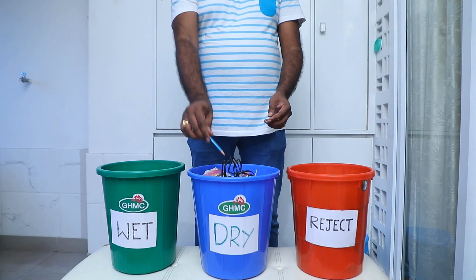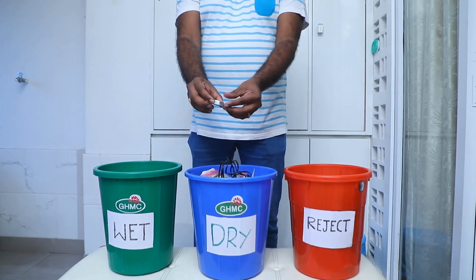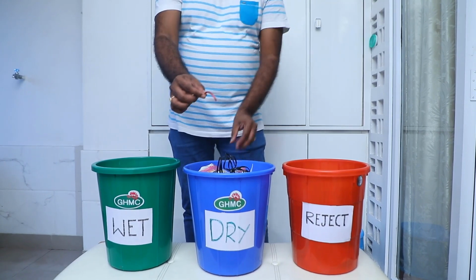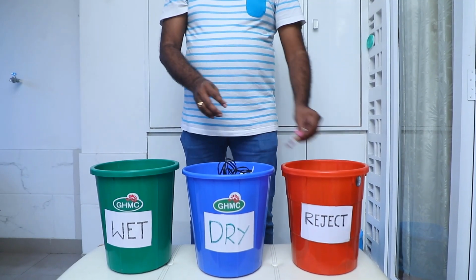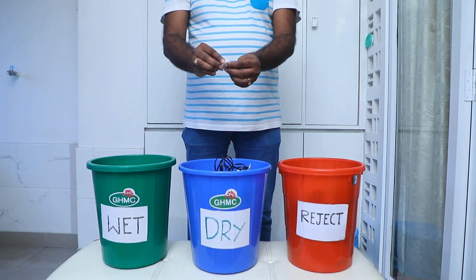Small pieces of plastic or metal, your metal tins, all forms of tins and metal can be placed in the dry waste bin. Broken glass is to be wrapped in a newspaper and placed in the reject pile. Used swabs of cotton and other forms of medical waste are to be wrapped in a newspaper and placed in the reject waste bin.